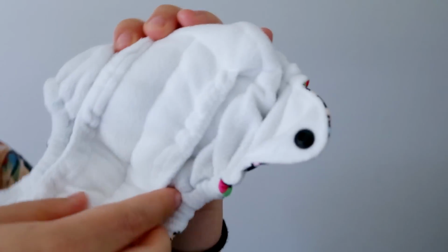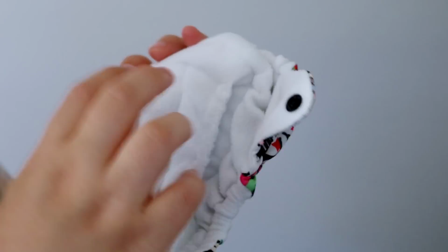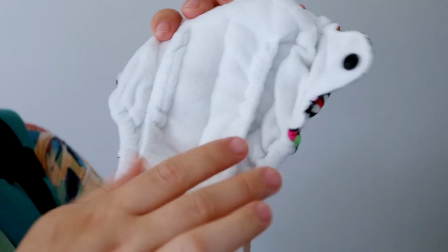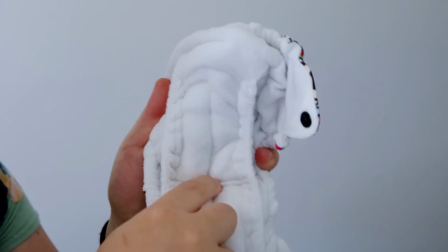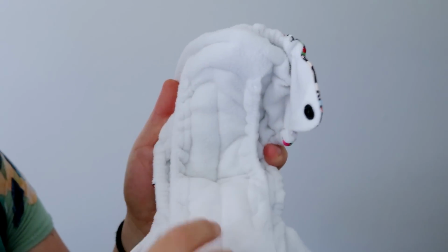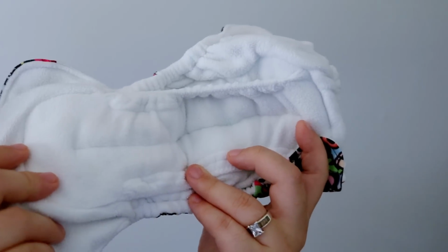The cool thing about the Lil Joey is it has this little inner gusset. It's supposed to help catch poop. It's supposed to help centralize the poop into this area so it doesn't spill out this leg elastic. But it also has these stitchings to help also keep pee here in the center of the diaper. All of this white fabric is a stay-dry material. And it's also made of microfiber.